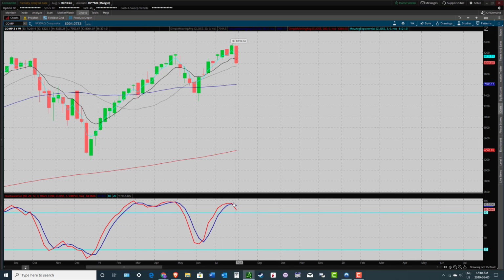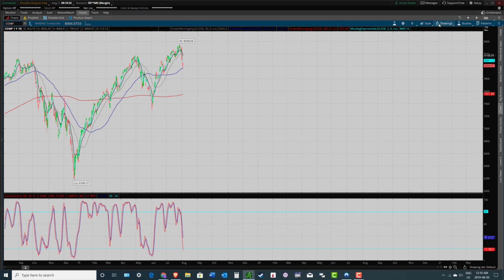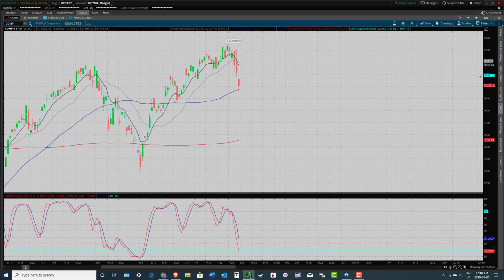Definitely a close below that weekly T line, coming off that overbought condition on the oscillator. So all the indices look basically the same here technically. Okay, that's probably good for that.